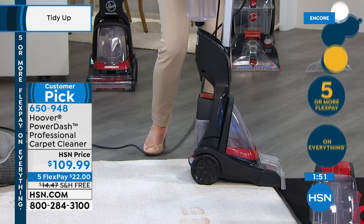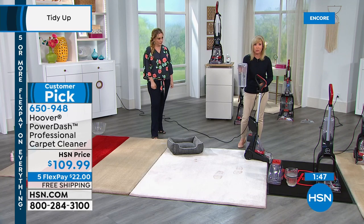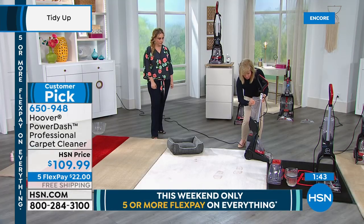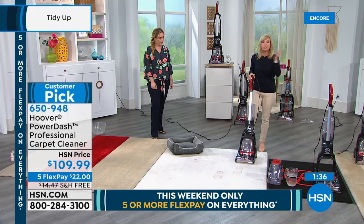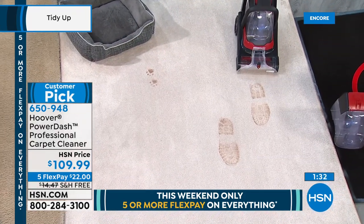This is how easy it is. Hot tap water, and at this price, it even comes with your cleaning solution. That's concentrated. Put your cleaning solution in. That's it. You pop it in. It separates your clean from your dirty, and you push it back and forth. And just like she said, it was so easy to maneuver because it's so lightweight. You turn it on.